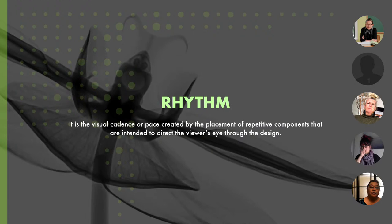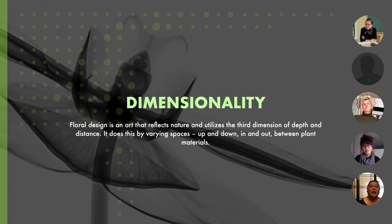Rhythm. It is the visual cadence pace created by the placements of repetitive components that are intended to direct the viewer's eyes through the design. And dimensionality. Floral design is an art that reflects nature and utilizes the third dimension of depth and distance. It does this by varying spaces, up and down, in and out, between plant materials.